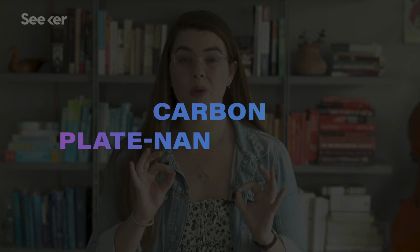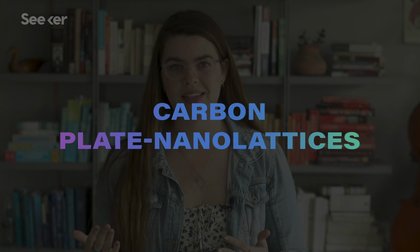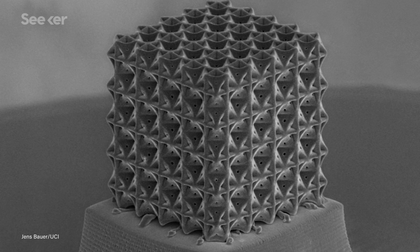This latest development in the nano world of carbon comes from a team that has designed something called carbon plate-nanolattices. Under a scanning electron microscope, they look like little cubes. And the math indicated that this structure would be incredibly strong, but the difficulty of making it meant that it had never actually been done until now.